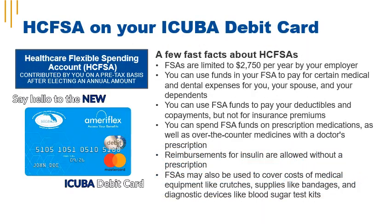Healthcare flexible spending on your Icuba debit card. With healthcare flexible spending, you make an election during annual enrollment. Your election is advanced by your employer, and the full election is available for immediate use in the new plan year. You pay toward your election each pay period on a pre-tax basis.